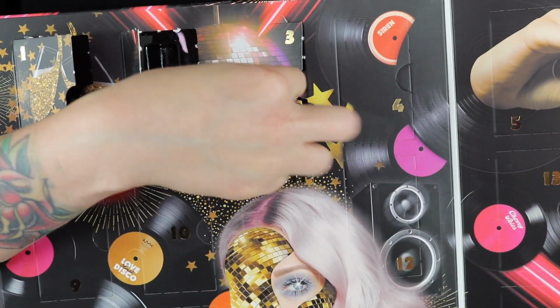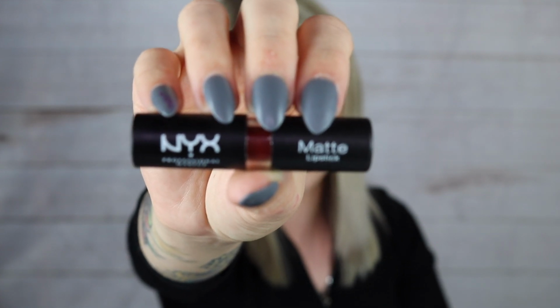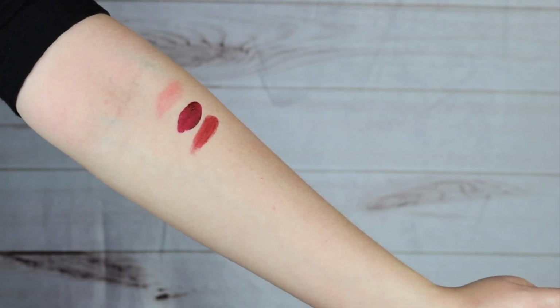These doors are kind of tough. We now have ourselves a matte lipstick formula. This one is in the shade Alabama. There she is, third shade, looking a little bit more like a brick red in my opinion.